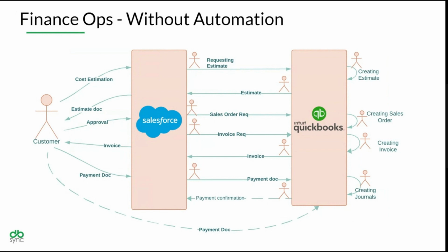Yeah, absolutely, Aman. First, let's learn about the significant challenges teams face in their financial workflows, especially between Salesforce and QuickBooks. Today, we are going to review these processes of sales and finance requests, creating an estimate or sales order, invoicing, customer payments, and payment records, which were all handled manually, resulting in inefficiency and delays. As you can see here, there are a lot of manual processes between the sales and accounting department in order to get some confirmation or documents to fulfill a customer's order.